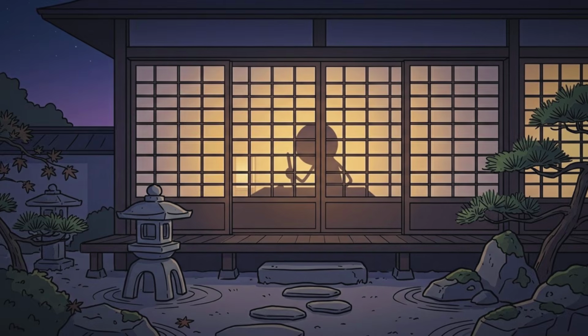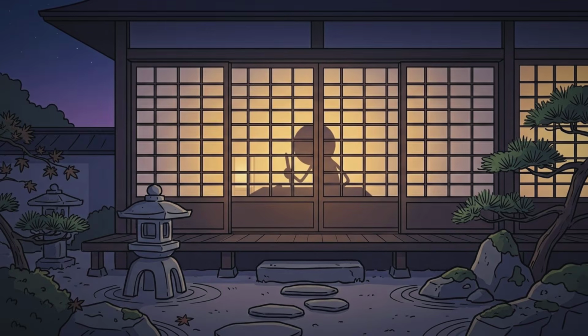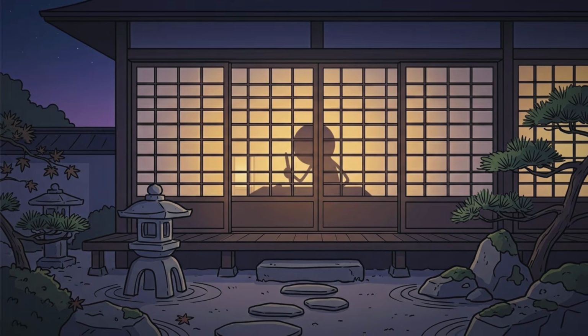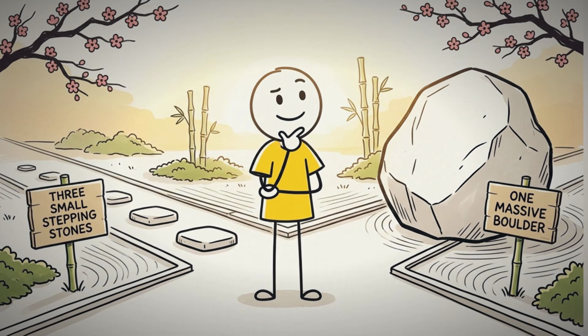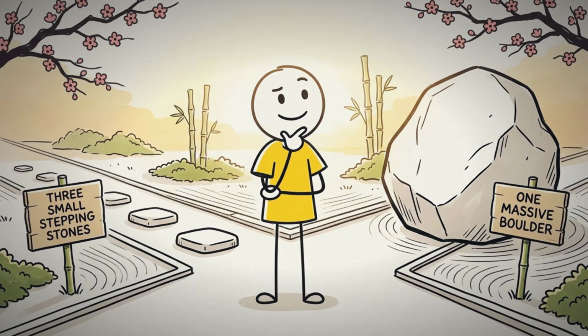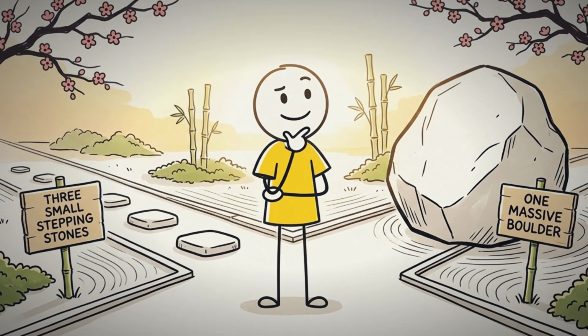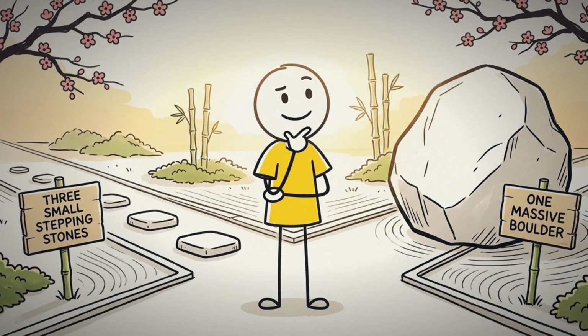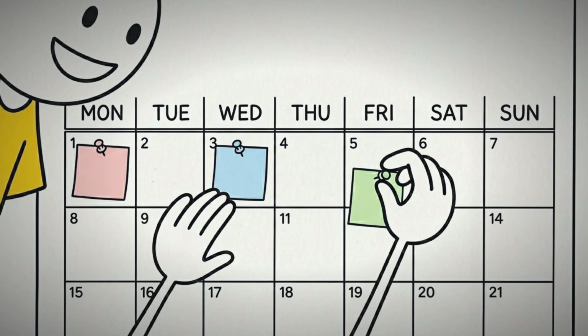Here's a question. Would you rather study one topic for 3 hours straight, or study it for 1 hour today, 1 hour tomorrow, and 1 hour the day after? Most students choose the first option. It feels more productive, more focused, more efficient. You get into a rhythm, you build momentum, and by the end of 3 hours, you feel like you really know the material. The brain disagrees entirely.